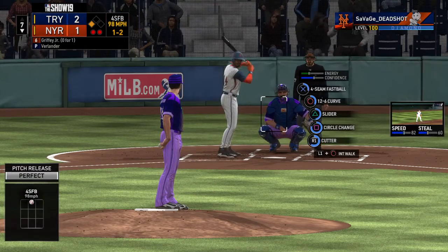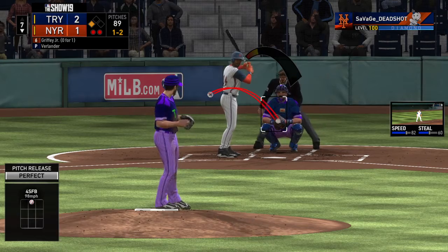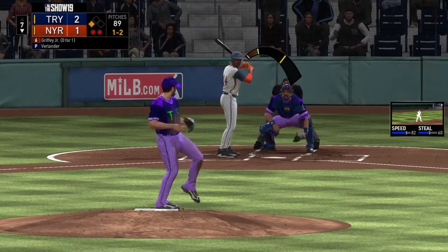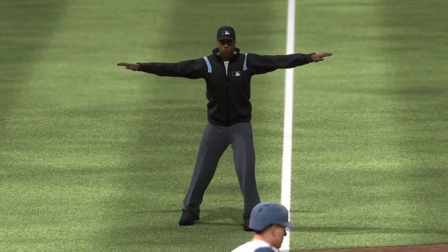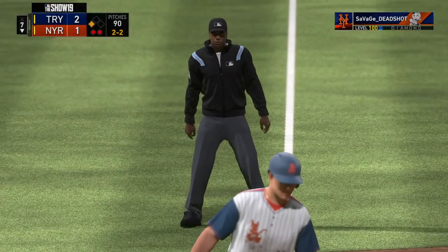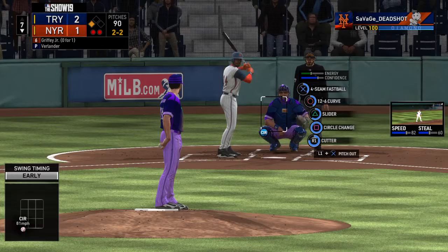And he comes back with a fastball. 1-2 now. 2 strikes. Started to chase there. They'll appeal it down to third, and no swing. It's ball 2.